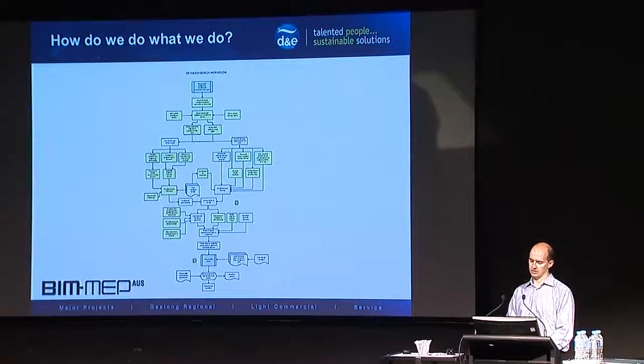So IP has been mentioned a lot with BIM and as a regular topic throughout this forum. And we believe that the real IP in BIM is in workflow maps like these, and not the model or the data that they contain. The value for your business comes from what you do with the model and what you do with the data, not the model and the data alone themselves.